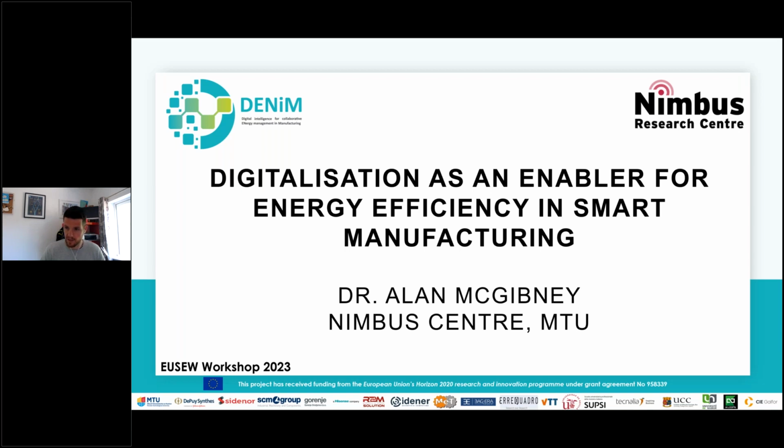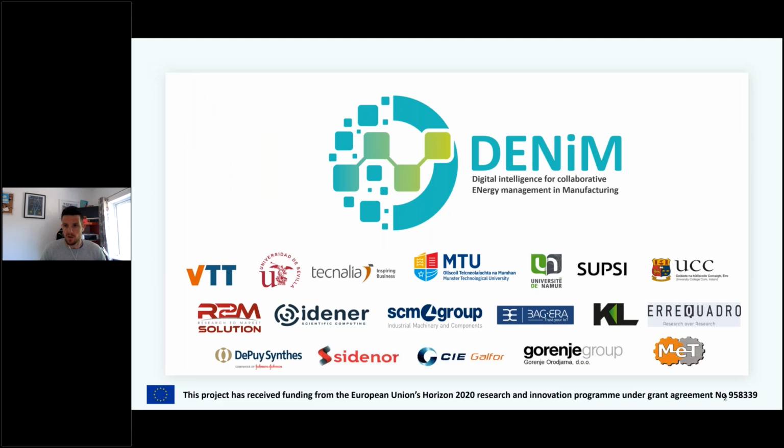So the DENiM project has undertaken this challenge with specific focus on creating value for decision makers, leveraging largely untapped data present in manufacturing systems. DENiM stands for Digital Intelligence for Collaborative Energy Management in Manufacturing, and it's a 4-year program, a partnership that brings together leading academics and industry partners with expertise in the energy field, but also ICT, as well as representatives from various industrial sectors from across Europe. The overarching goal is to define and promote the use of best practices across industrial sectors within the EU, and to support the realization of energy efficient manufacturing systems.